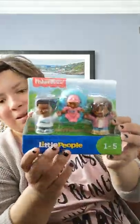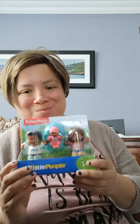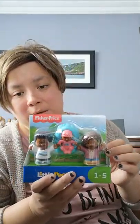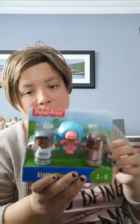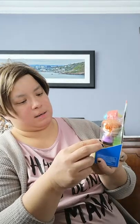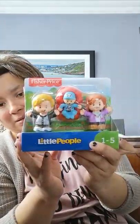And then I went to Walmart. And this is where I really spent. So I got her some little people sets. They have different color people, which is very cool, and show her, I guess, nationality. It comes with a mommy and a daddy and a baby. And here's another couple set.